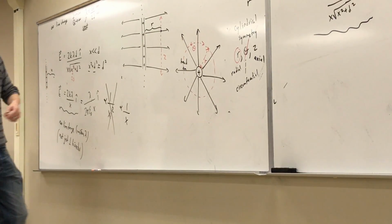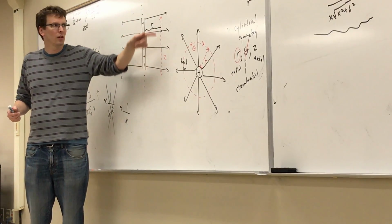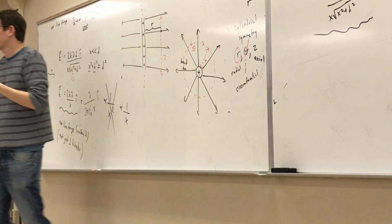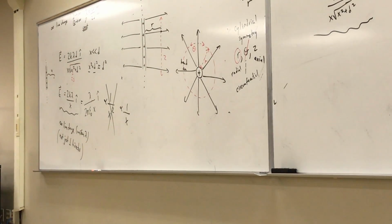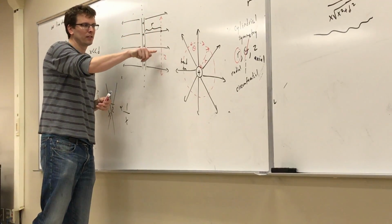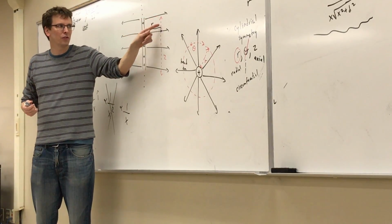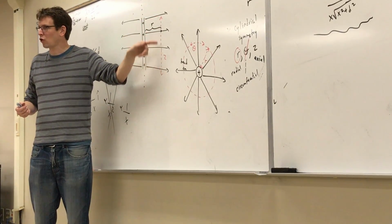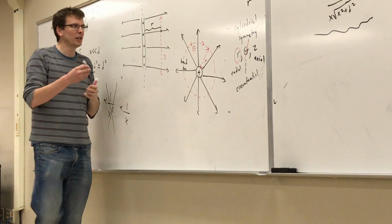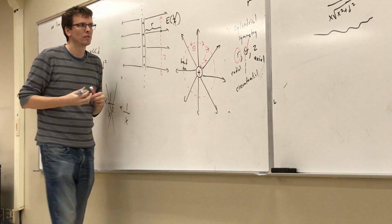And likewise, it should not matter where you are along the bar. So no matter where you are, it's an infinite line, so every part is the same as every other part. And that's, by the way, why these electric field lines look equally spaced. Because the electric field is equally strong no matter where you are along it. So here, the electric field has no z dependence.